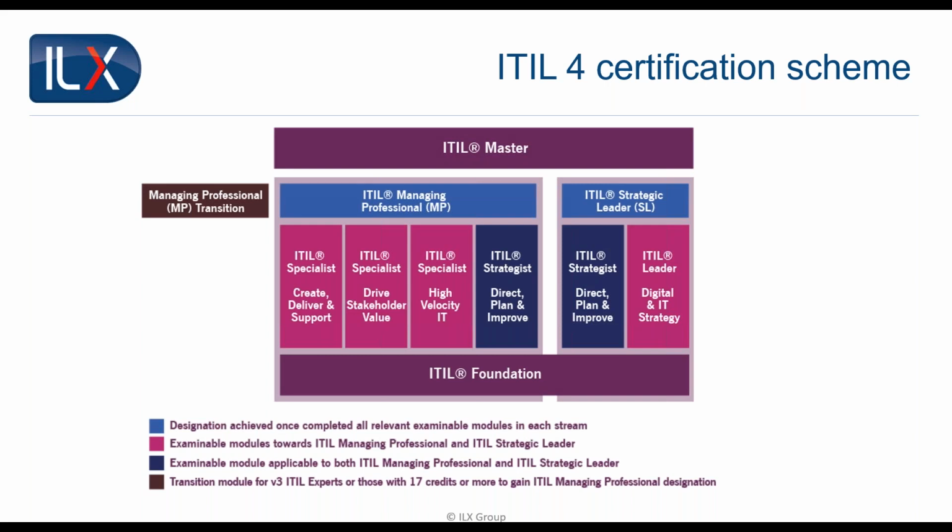Now, you've got to ask yourself, if you're paying for it yourself, do you want to go down the ITIL 3 road still, pass those, and then do the MPT qualification at the end? You'll be learning stuff that's not current, but it might be an easier path to put you in an ITIL MPT transition module position. So it's your own view on that one.